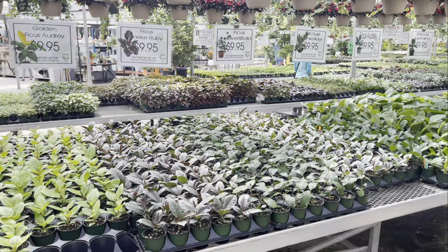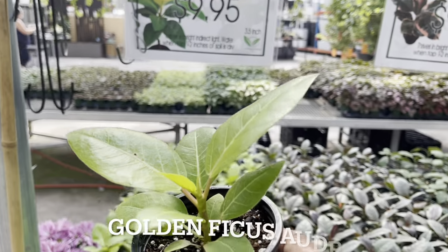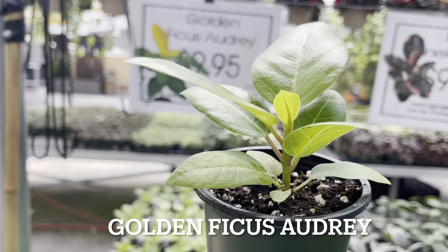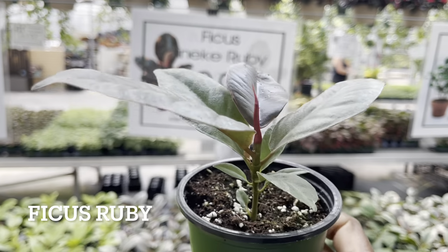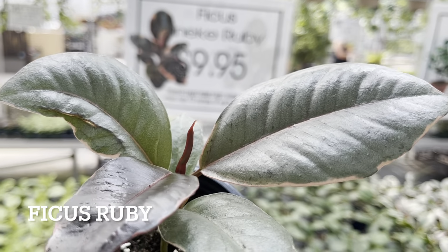Now, this is an awesome selection of ficus. They've got the golden ficus Audrey, ficus ruby, diversifolia, ficus tiniki, the regular ficus Audrey, the fiddly fig, ficus umbellata. All these guys are priced at $10. Absolutely fantastic.